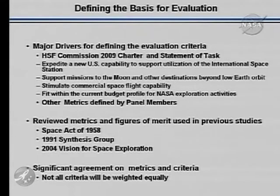And we also reviewed the metrics and figures of merit that had been used in previous studies. And the interesting thing there was that there was a lot of commonality with what we laid out and what others have done in the past about what is really critical in talking about human space flight for the future.